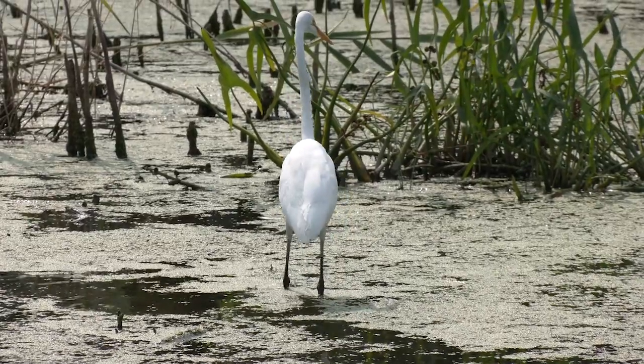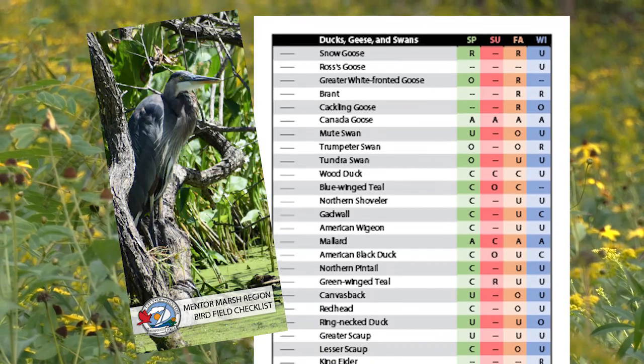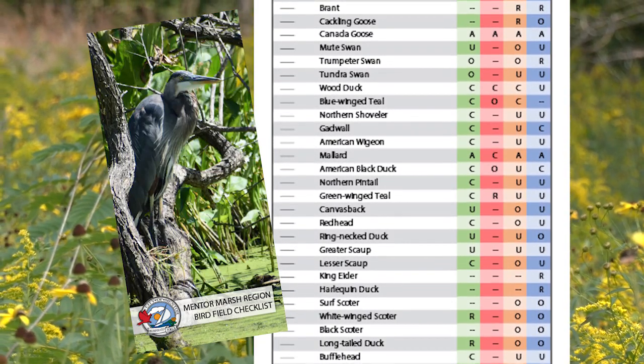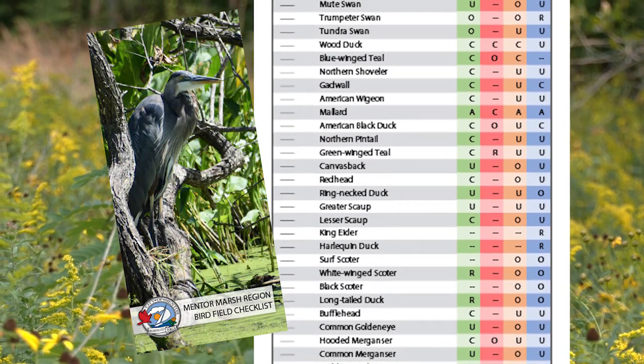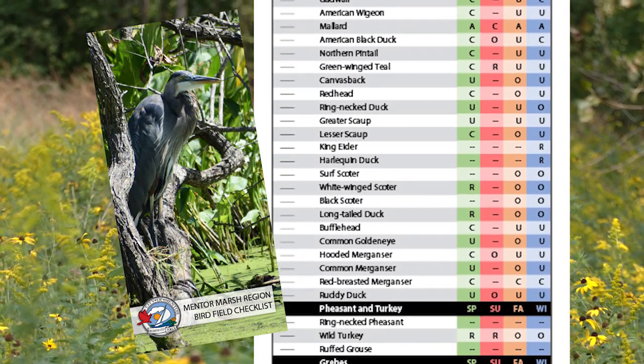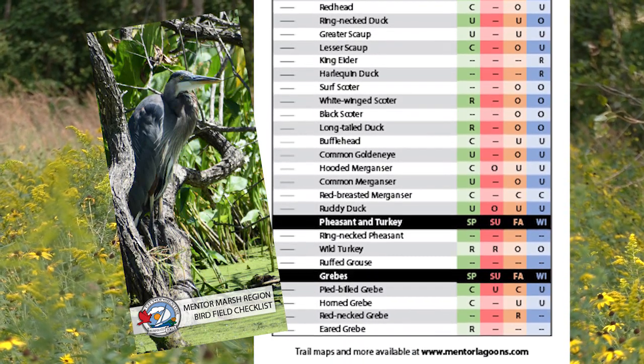We also just developed this birder checklist that has over 260 species on it, all of which have been observed within the greater Mentor Marsh area. It has a breakdown by season, whether it's common in spring or rare in the summer. It'll give you an idea of when you can find that individual species there.